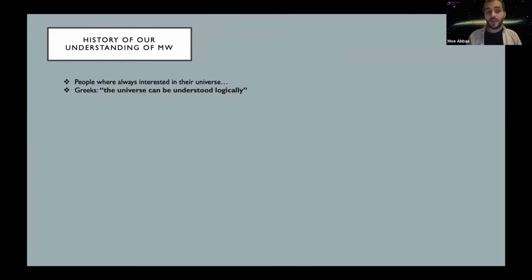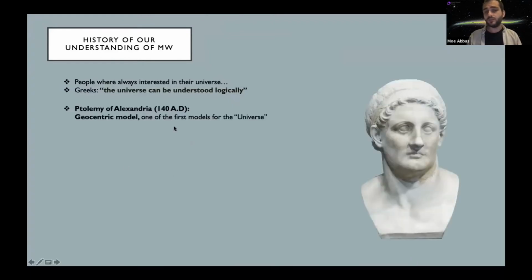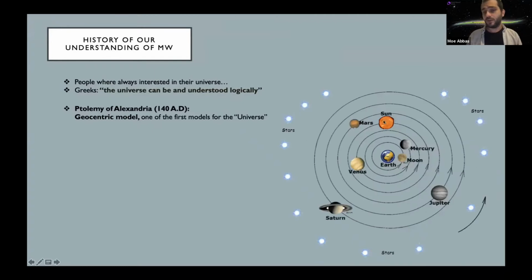And this is what made Ptolemy, thousands of years ago, come up with the first model of the universe, and that is the geocentric model, which was a very simple model because it assumed that the Earth was at the center of the universe, and that all the planets and the stars are revolving around the Earth. Now, does this make sense? It does actually, and it's very logical because if you observe those objects tonight, they really appear as if they are moving around us. And this is what led to the geocentric model. And people at that time liked the idea of a geocentric model.